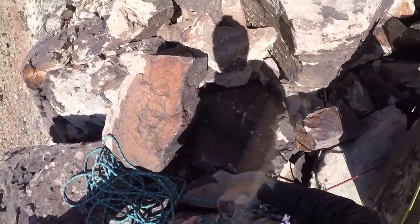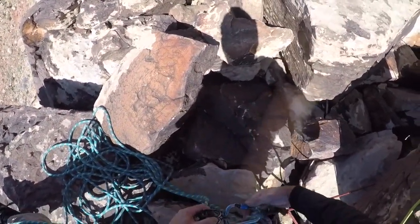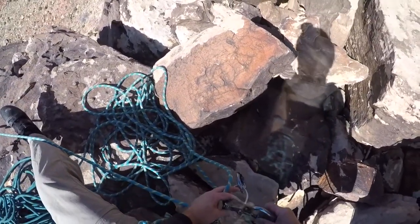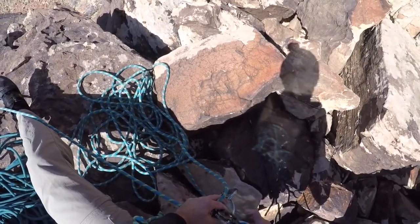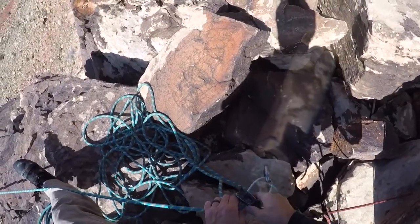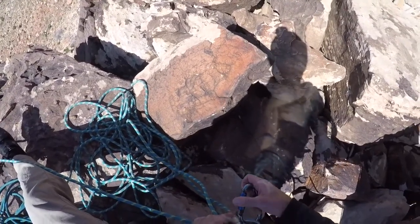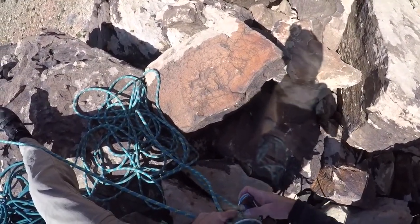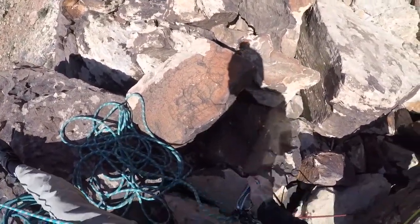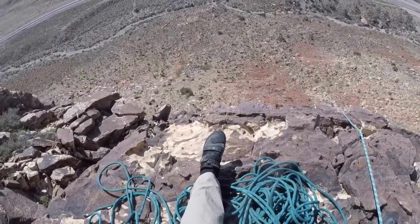So I pulled up all the slack in the rope from where I climbed up, and then I hooked the ATC belay device into the master point that I created at that anchor around that boulder. And now basically I'm putting Mia's rope into the ATC belay device, and that way I can remove myself from the belay and belay her up, so I won't get trapped in the belay. If she falls or weights the rope, it weights onto the anchor, not me.